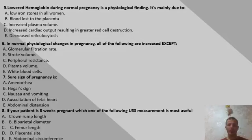Question number 8. If your patient is 8 weeks pregnant, which one of the following ultrasound measurements is most useful? Crown rump length, biparietal diameter, femur length, placental site, abdominal circumference. The answer is A. Crown rump length.